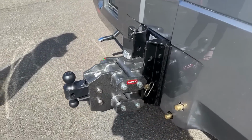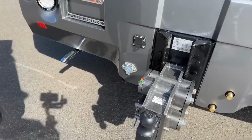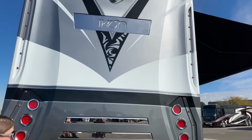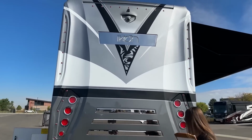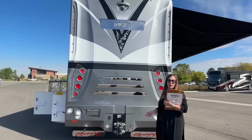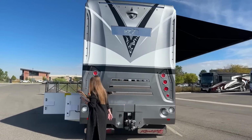And again, we talked about that HWH control system, all right here, simple plug and play, very easy to use. Another security camera in the back, as well as your 360 overhead camera and backup camera. As you can see, all of your air lines are pre-wired. So this IKON really comes equipped with, it's kind of like if you could dream it, if you could put it on there, if you could max it out and have everything that you wanted, this is the coach that comes standard with all of those features.